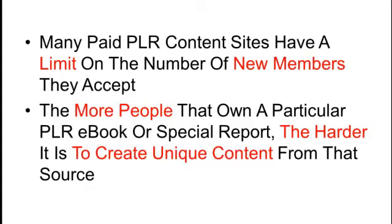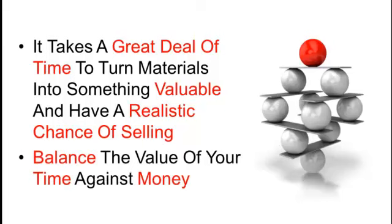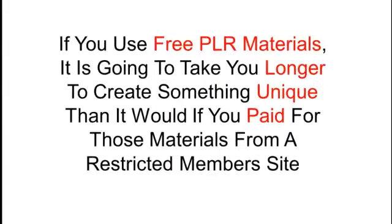Hence, it takes a great deal of time to turn those materials into something valuable that you have a realistic chance of selling. In effect, it is a question of balancing the value of your time against money, because if you use free PLR materials, it is going to take you considerably longer to create something that is unique than it would if you paid for those materials from a restricted member site.